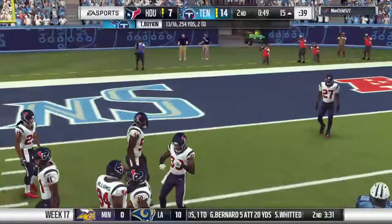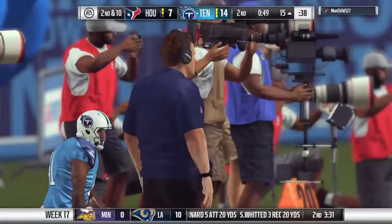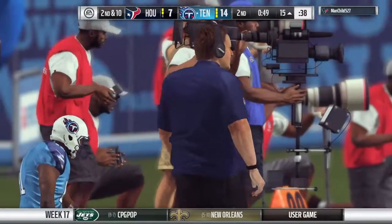And the tip there altered the ball flight, and it falls incomplete. It'll be second down.